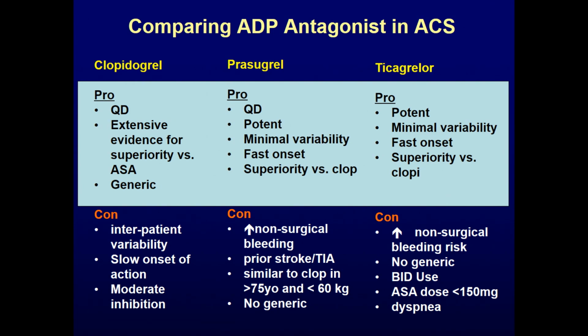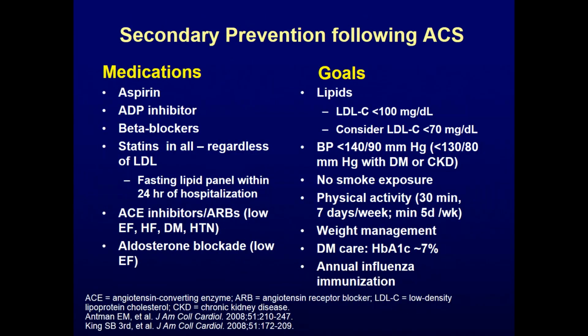There's no generic, and it is a twice daily drug, a BID drug. It does have a side effect, which is dyspnea, which usually goes away after the first week or two. In terms of secondary prevention after acute coronary syndrome, which really is focused on the medications: aspirin, ADP inhibitors, beta blockers, statins, and high-intensity statins, ACE inhibitors, and aldosterone inhibitors for the appropriate patient.